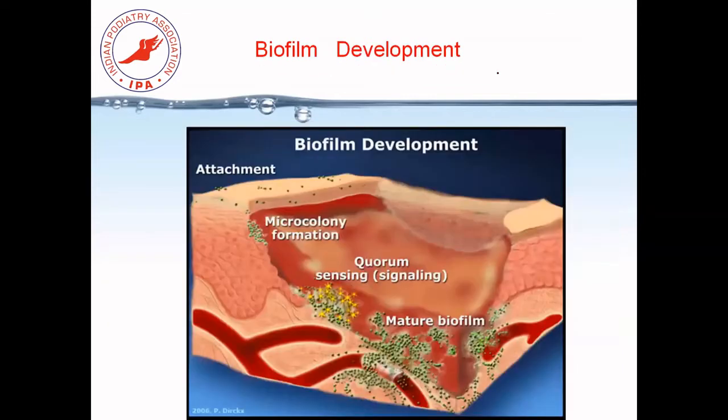And why this happens is mainly because of quorum sensing. Quorum sensing is the main mechanism by which the biofilm matures and keeps on embedding into the wound bed, until the whole wound surface area is embedded with it. So we need a dressing which can kill this biofilm, destroy it, or deconstruct it. That is how we will be able to get good results in wound bed preparation.